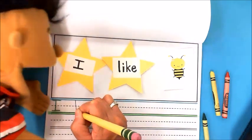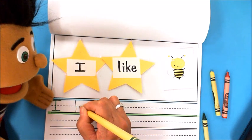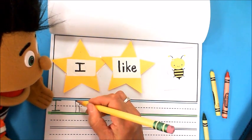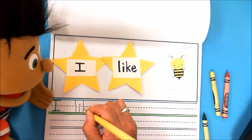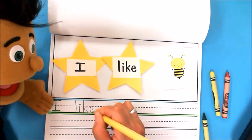L. You want to help me, Zach? Yeah, I sure do. I's next. Now remember, our letters stay mostly under the bumpy line, under the bumpy road, okay? But some of them do touch the top. But let's look at the K. Okay, we do have to touch the top, but then we stay under the bumpy road for the K. And then the E goes under. Yep. Your E should be under the bumpy road.